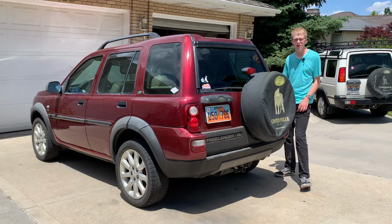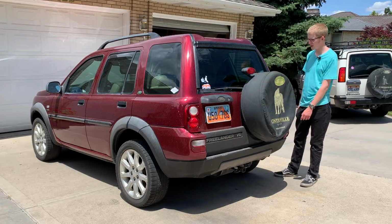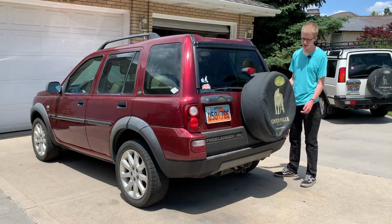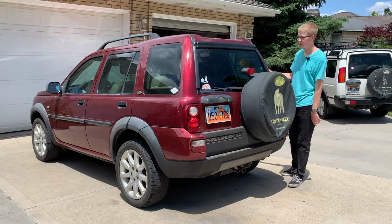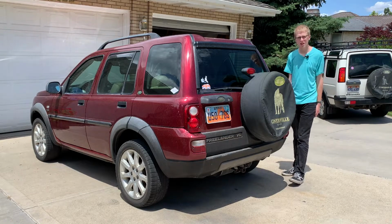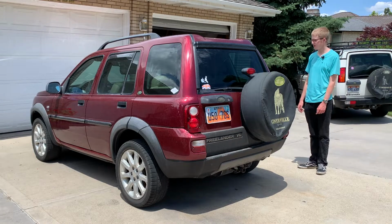So before we start, I'm gonna wash it because it really needs to be washed. And we're gonna check tire pressures, including the spare tire and coolant level. Just make sure it's all ready for this road trip. It's not a super long road trip, so it should be fine.